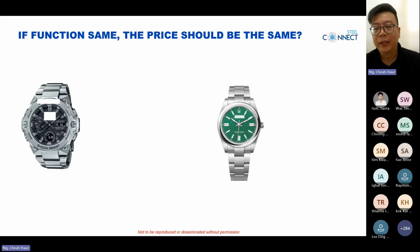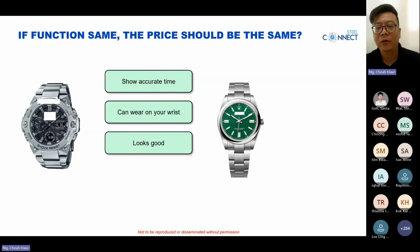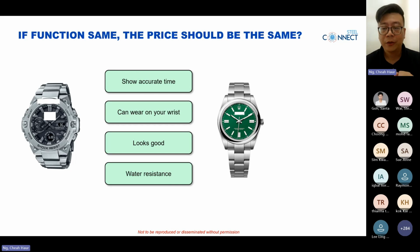Okay, let's put in a scenario that today your boss asks you to help him buy a watch, okay? And he tells you his requirement is, I want the watch to function well, long lasting. I will wear it for a luxury event to meet my potential customer to talk about business. So when you walk into the shop and you shortlist two watches, which as you can see on this screen, you shortlist two watches, right?